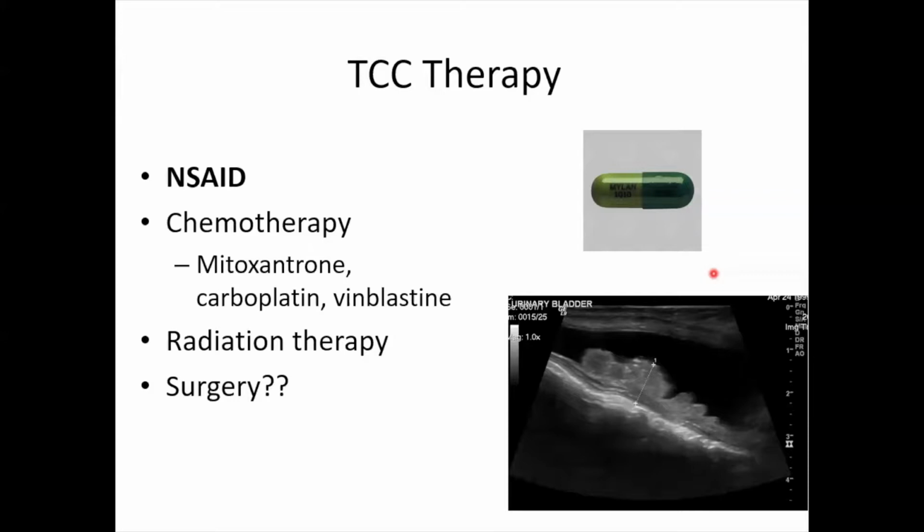For transitional cell carcinoma, I think at a bare minimum, we should always use a non-steroidal anti-inflammatory. These drugs are great for transitional cell carcinomas. The best studied of them is piroxicam. I have a little picture of piroxicam for you here. It has an overall about 20% response rate with piroxicam alone for carcinomas in general, which is great. If it can be well tolerated, it is something that we will continue long term. It will not affect diagnostics.